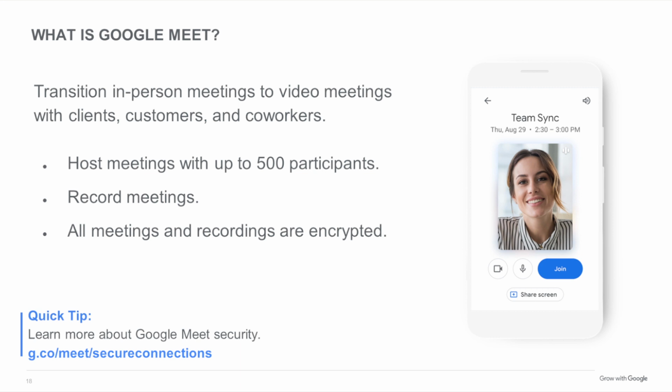Now, the recordings you cannot use if you have just a free personal Gmail account. To have a recording, you do have to have the Google Workspace account, but sometimes you don't even need that. You just need to be able to get with a team member or talk with a vendor or connect with somebody, and you have this accessible to you. You don't have to worry about downloading anything and slowing down your system with extra software. This is all browser-based.